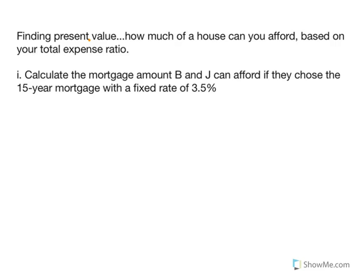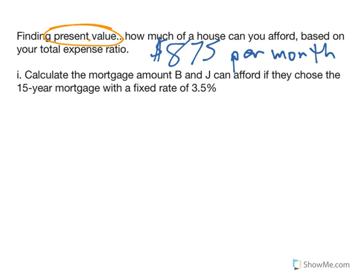All right, so if we know that they can afford an $875 per month payment, okay, well, that's great and all, but how does that translate into the value of a house? So we call this the present value function, present value. Again, we're talking about Excel. So the present value function is very, very similar to the payment function in terms of the numbers that you type in. And by the way, this is on page 195.